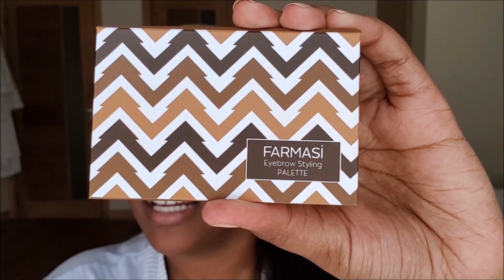I start with my brows even before I put on any primer, and there are two products that we are going to look at today. They have the eyebrow styling palette, which is a really pretty palette with 3 colors in it. This one would be for under the eye where you want to highlight, and these 2 colors would very likely be to fill in the brow. We're going to try and see.